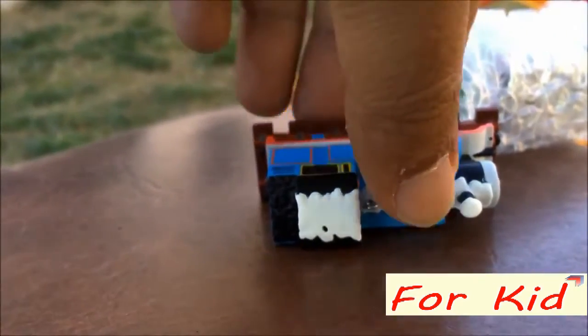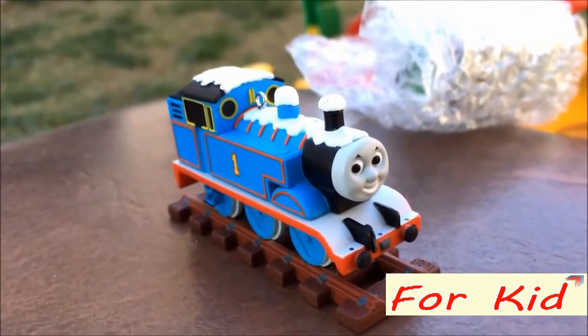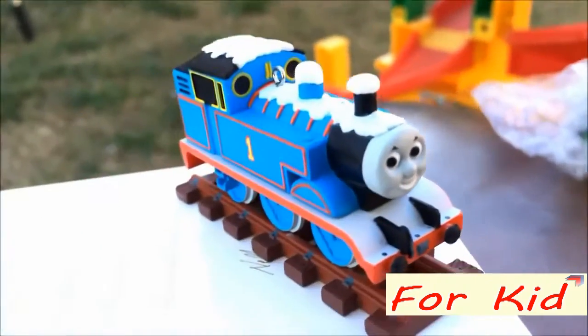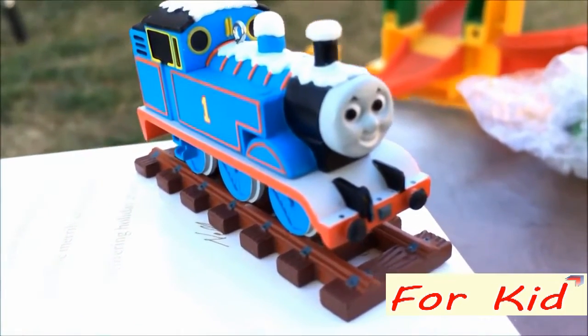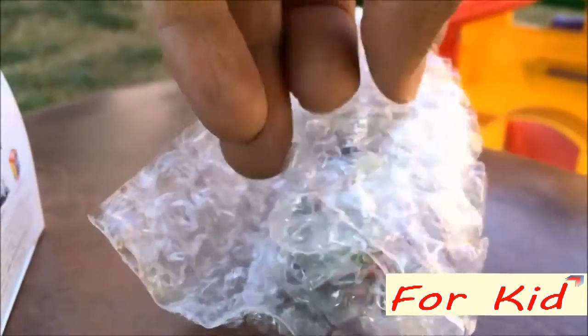Here you can see how Thomas looks. Really cool, huh? This is Thomas with track. Oh, you have hard time looking at them. So let me go ahead and put Thomas on a white surface and you can see how Thomas looks. Isn't it cool? Thomas looks really awesome. And here comes Percy. Let me go ahead and unbox Percy.